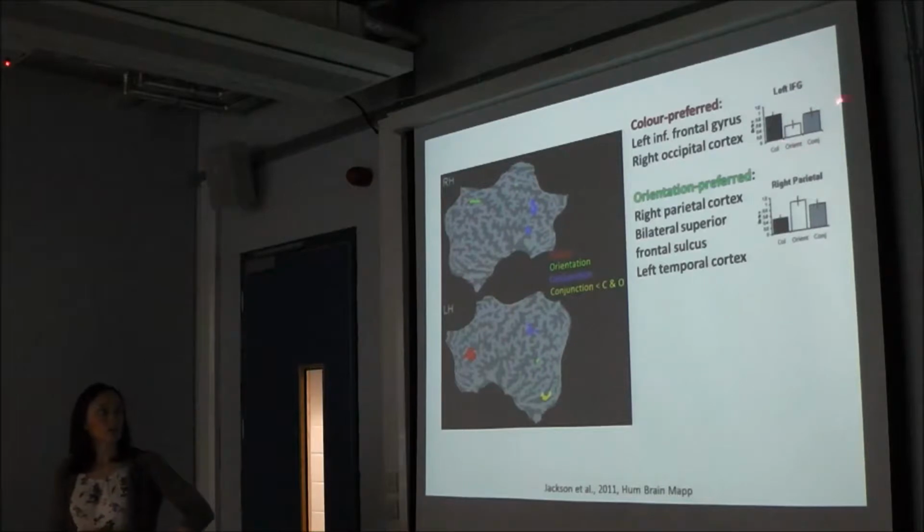What's interesting is that in the conjunction task, you see in these graphs, these areas show intermediate activity. Which is strange because you're doing both colour and orientation, but it doesn't seem to be an additive thing. So it doesn't seem to be that the regions are quite as active as they would be in the single task.